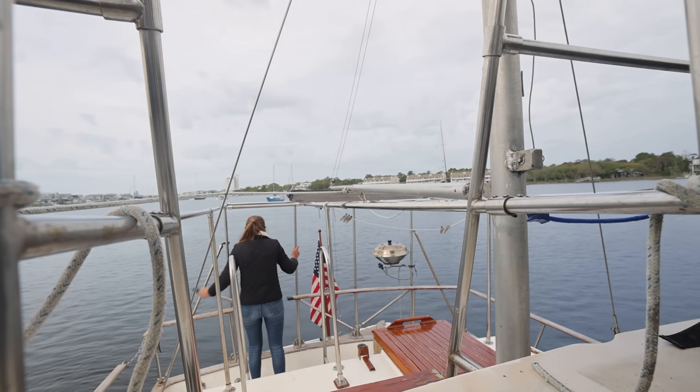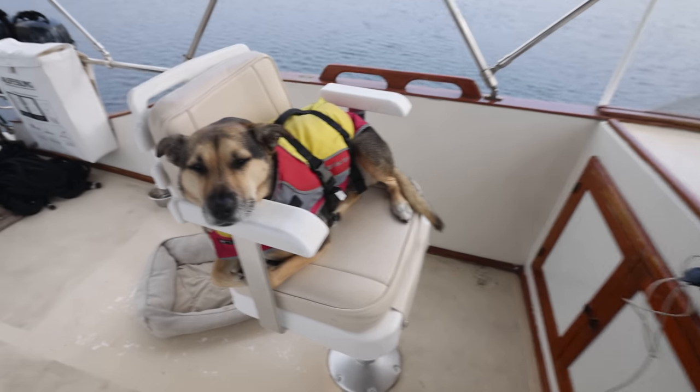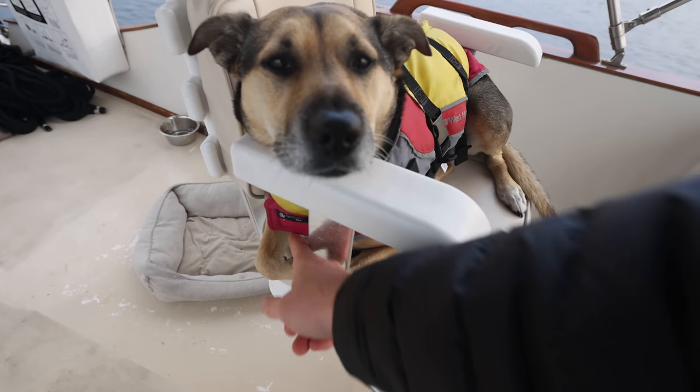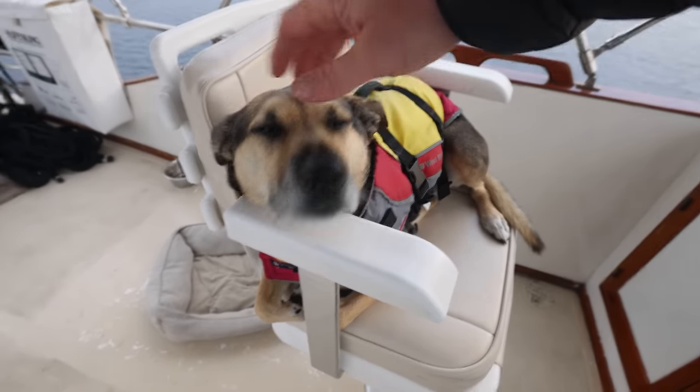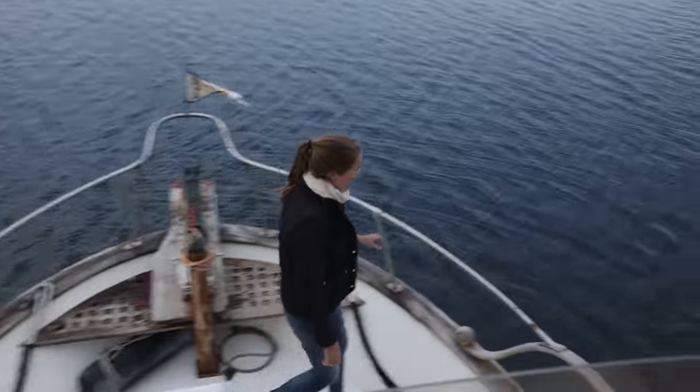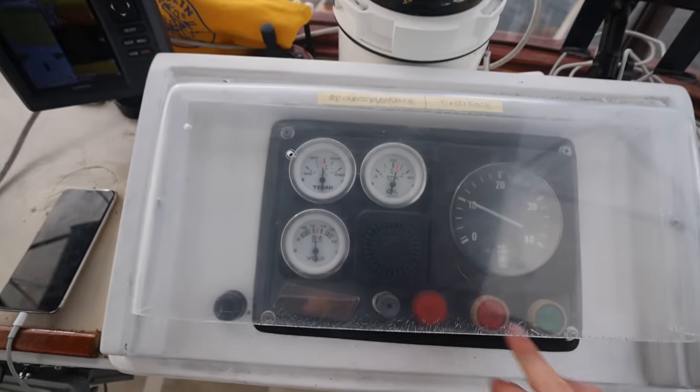Hey, and now we're back. Now we're facing the right direction. Look at that. Look at those cute paws. Oh my goodness. They're just way, way too cute. Feeling good. Time for a nap?